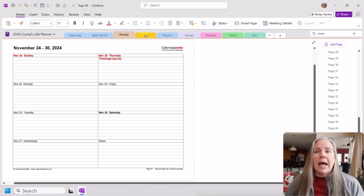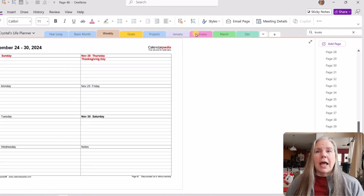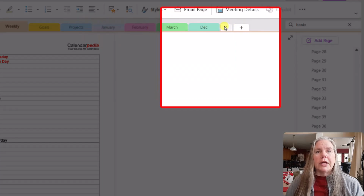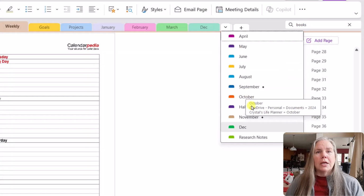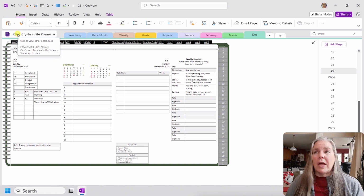And then in my planner, I also have my goals section where I keep track of my goals yearly and quarterly, broken down then by the week as well. I have projects that I'm working on, and then I have a section for each month. So I have January, February, March here, and if you click on this little down arrow, you can see April, May, June, July, August, all the way down to December, which is the current month that I am working on, okay? All right, so that's my 2024 Life Planner.